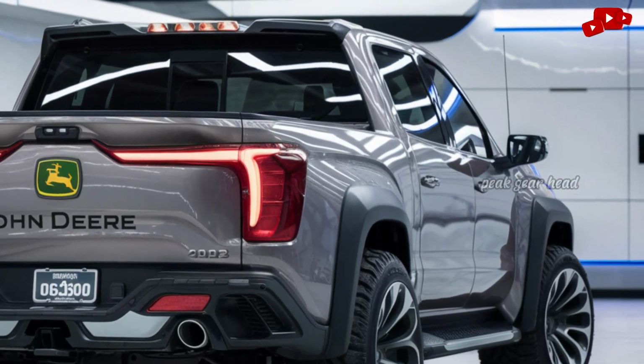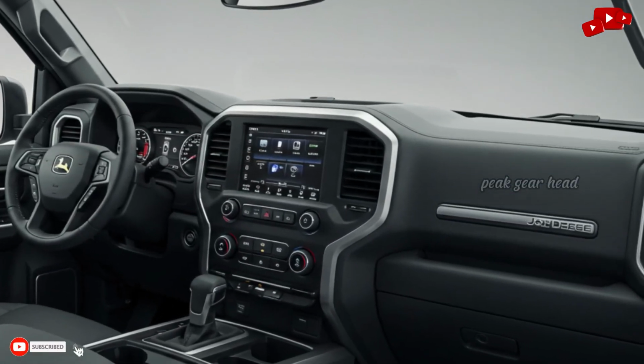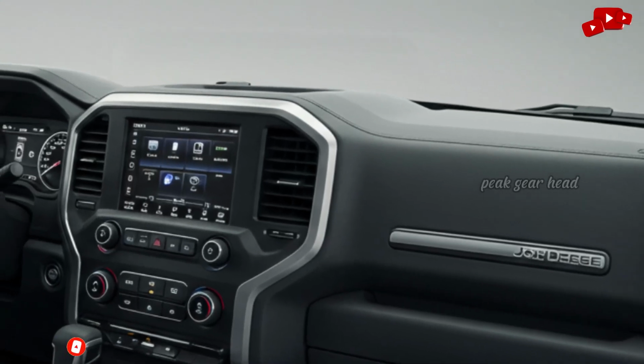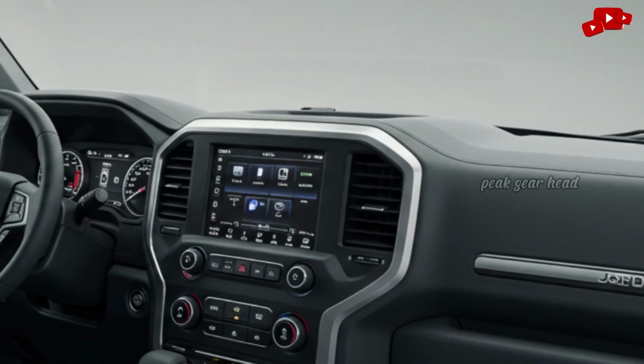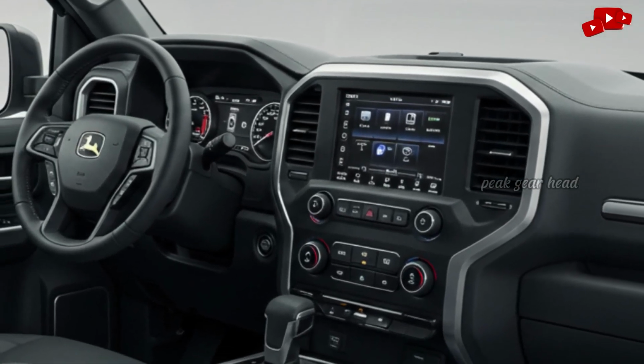Final thoughts. B-roll of truck driving into the sunset off-road shots. So, what do we think about the 2025 John Deere pickup truck? It's powerful, rugged, and built for real work. Whether you're a farmer, rancher, off-road enthusiast, or someone who just loves a unique, heavy-duty pickup, this truck is a serious contender in the market.